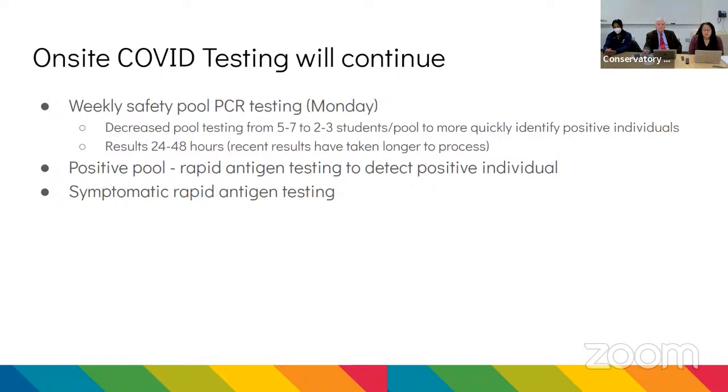If a student is sick during the week, we will continue with symptomatic rapid antigen testing. So anyone during the day that happens to not feel well, Nurse Brown can complete symptomatic testing for those students to rule that out.